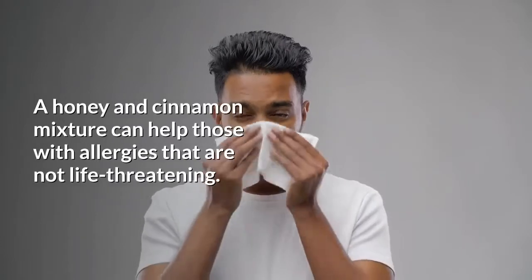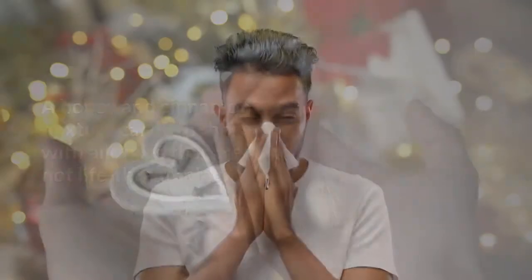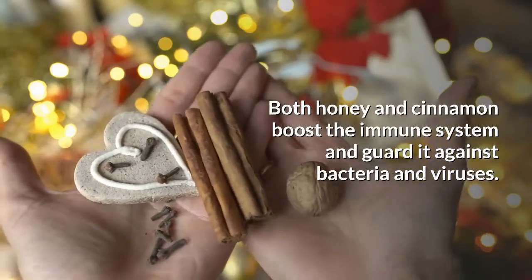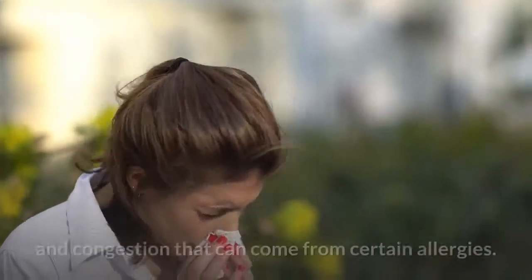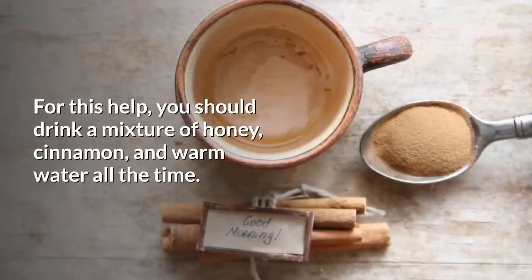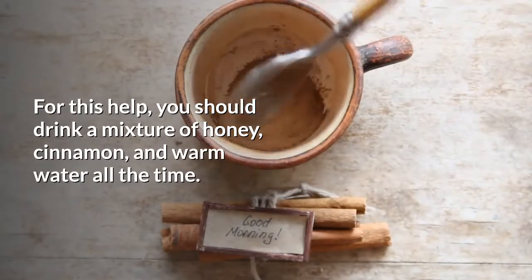A honey and cinnamon mixture can help those with allergies that are not life-threatening. Both honey and cinnamon boost the immune system and guard it against bacteria and viruses. Honey and cinnamon also soothe pain from swelling and congestion that can come from certain allergies. For this help, you should drink a mixture of honey, cinnamon, and warm water all the time.